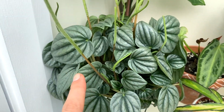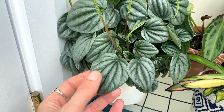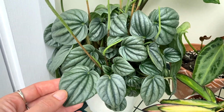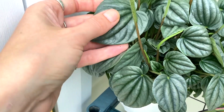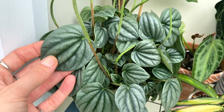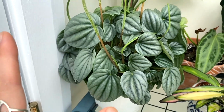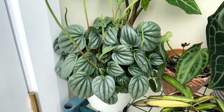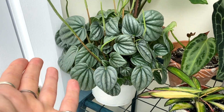But this one I grew myself from just a single leaf cutting just over a year ago, and she's been such a fast grower. It's honestly unbelievable. She's so beautiful, and I would say relatively easy to care for. To be honest, I didn't have the best luck with peperomias before this plant, but touch all the wood, she has been absolutely fine and she's just a joy. She's so beautiful and I love her so much.